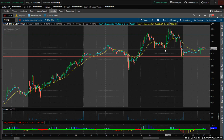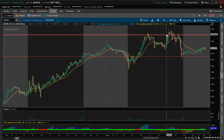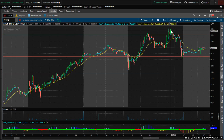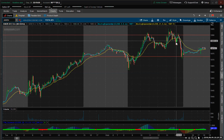And there was some FOMC announcement or something, 1 o'clock on Wednesday. That's when they usually do that. I think that's why this paused through here, just grinded lower and then broke out almost 1990, pulled back, got on through it. This is looking like a stair step through here, pulled back, some indecision right on the 1990 price, rolled over.